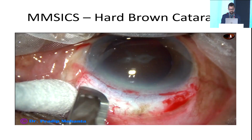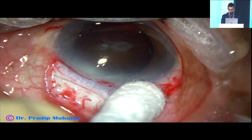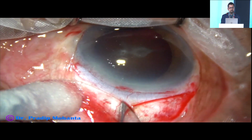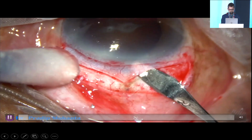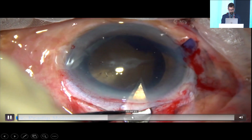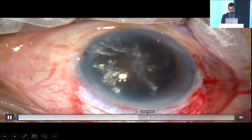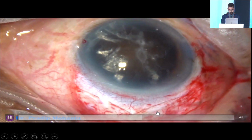Okay. Next is Mohanta's modified SICS. Here, we make two small incisions side by side, and this wound becomes large, but at the end of the surgery, we will have to put just one suture at the apex of these two wounds. So just SICS, but the wound is like this, two SICS wounds side by side. I sometimes call it double SICS.